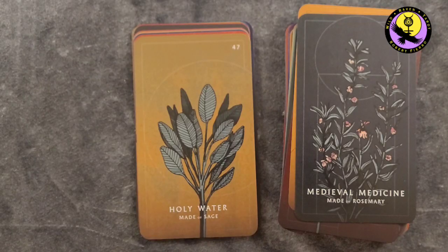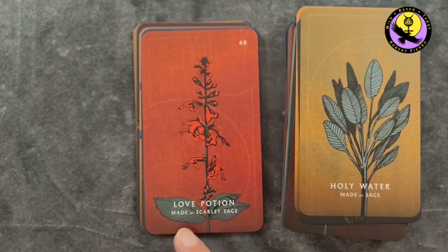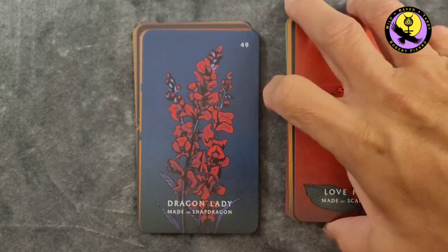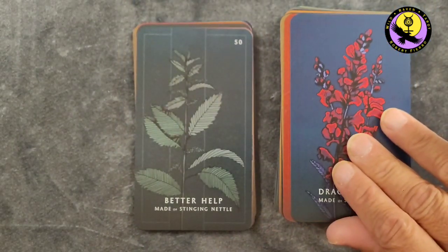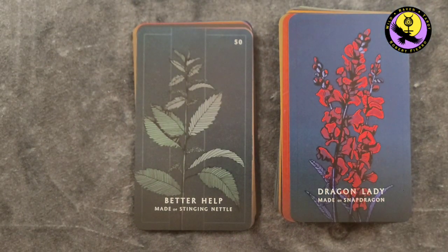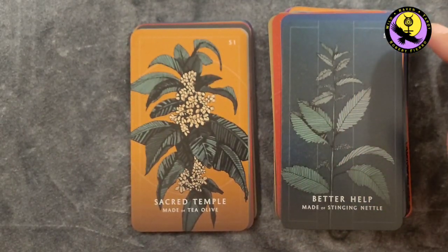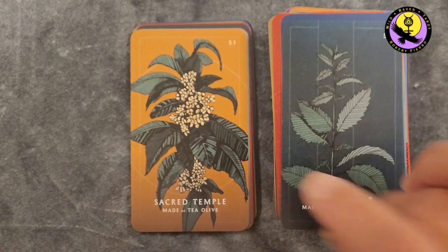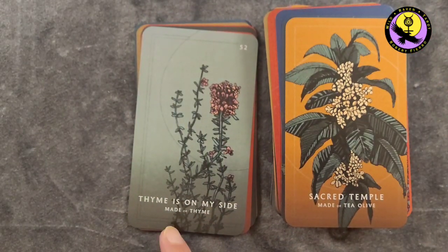Holy Water, made of sage. Okay. Love Potion, made of scarlet sage. Dragon Lady, made of snapdragon. Better Help, made of stinging nettle. Sacred Temple, made of tea olive. Time is on my side, made of time.